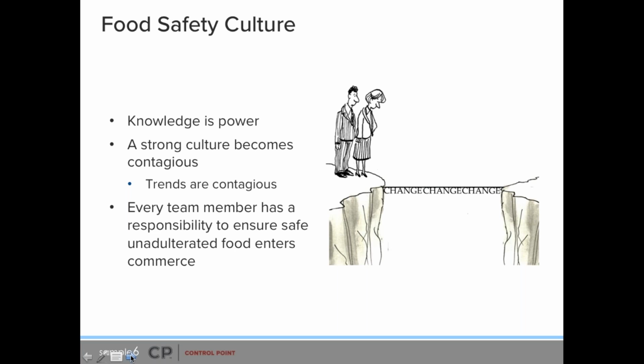It's our responsibility as leaders to ensure that we have strong interdepartmental food safety teams that can provide feedback on a regular basis. That's also a big part of food safety culture. You need to have people across the entire company organization in order to have the best impact on the food safety culture.